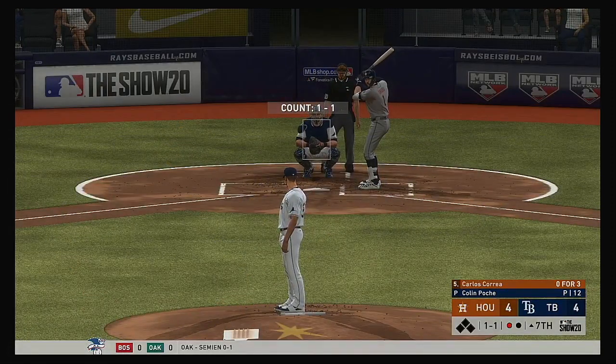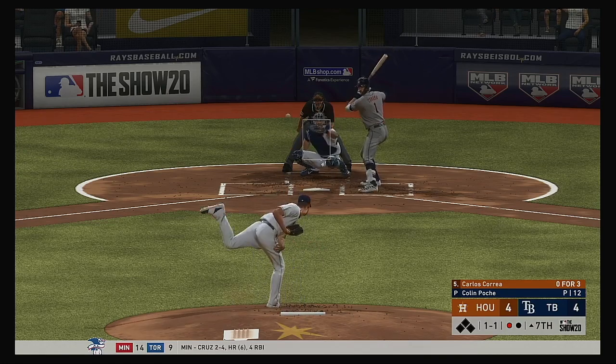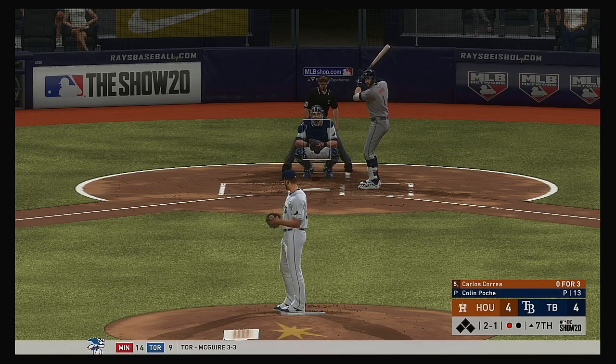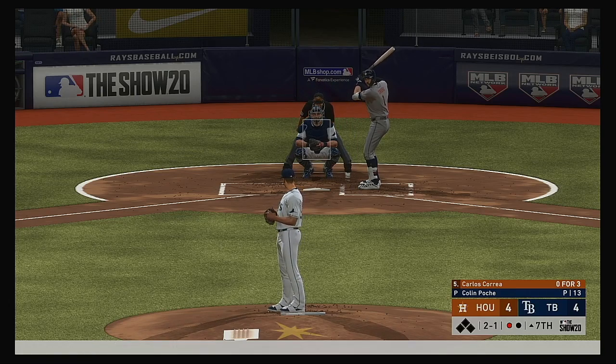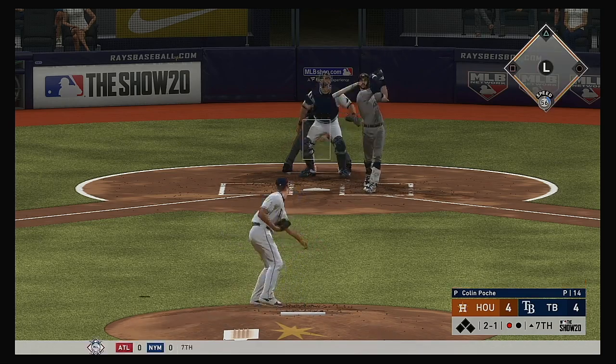Stepping into the box, Carlos Correa. It was a flyout for him in his last trip. Almost went deep his last AB. Certainly just missed it. With this guy's big power, he's feeling pretty good at the dish. Look for him to try and get on something and drive it out of the yard this AB.